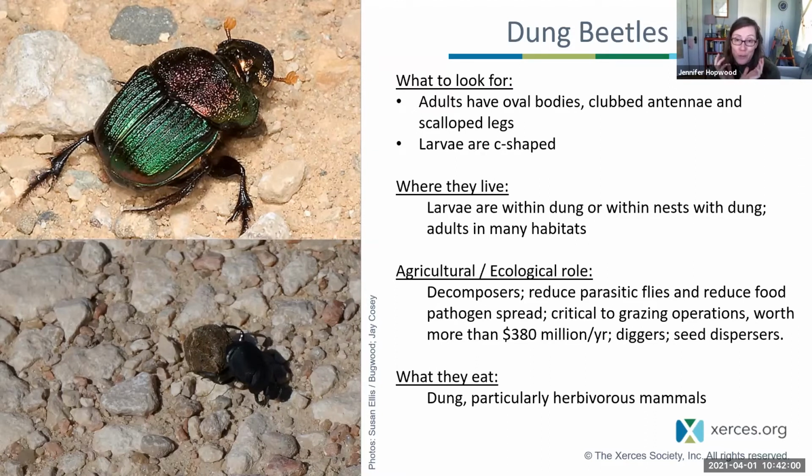So these are all really critical contributions. There's been an estimate that this activity is worth about $380 million a year. But in addition to those good works, dung beetles also contribute to mixing of soil and soil structure, and they help move seeds around within soils as well.